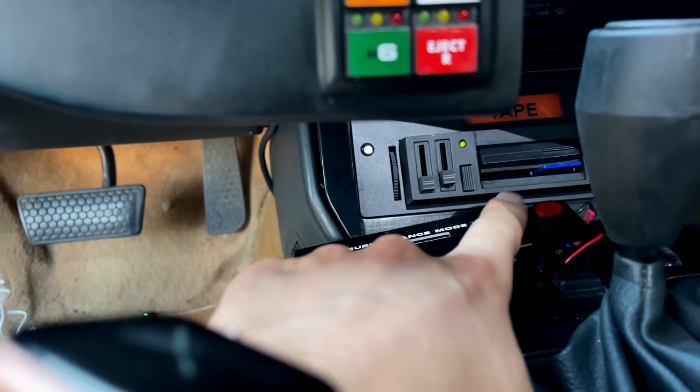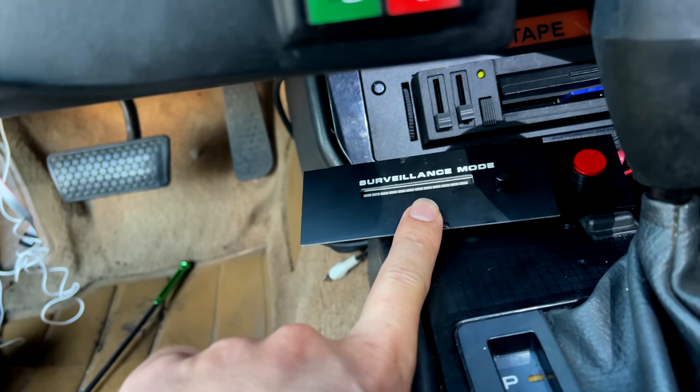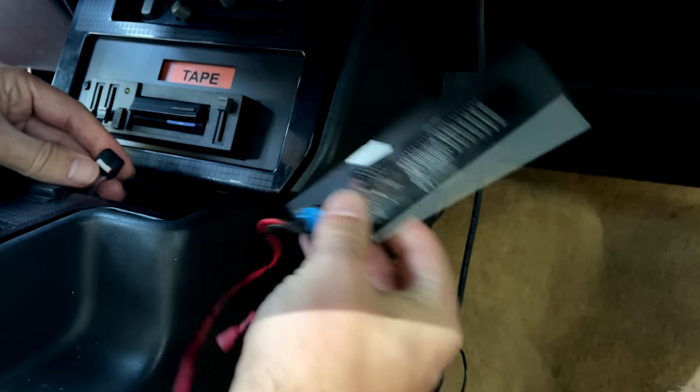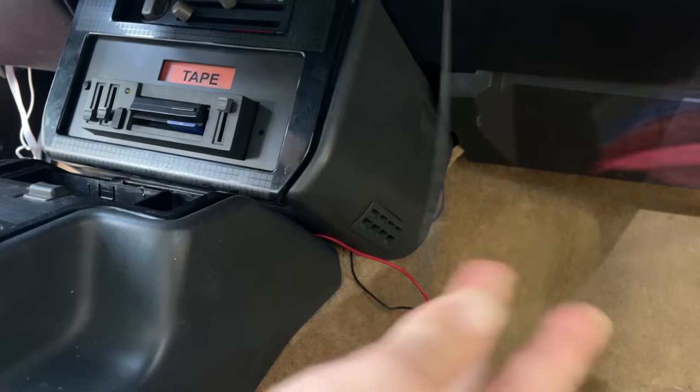He said he installed this to use at car shows, which I guess makes sense. You don't want to leave your keys in the ignition. But for me, I'm not really the car show kind of guy. I just want to enjoy it for myself. So, let's do it. Put that on Facebook Marketplace.